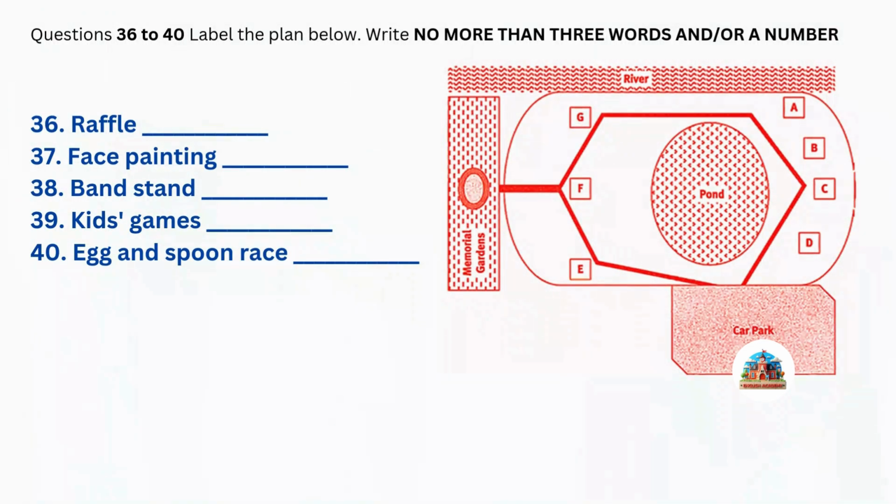Once again, we'll hold the village fete in Riverside Park. You've all got a copy of the map of the park. Let's take a moment to explain the key locations for the fete. Entering from the car park, you'll take the path to the left, leading towards the Memorial Gardens. Before you reach the gardens, you'll come to the raffle. This will allow us to sell a lot of raffle tickets.